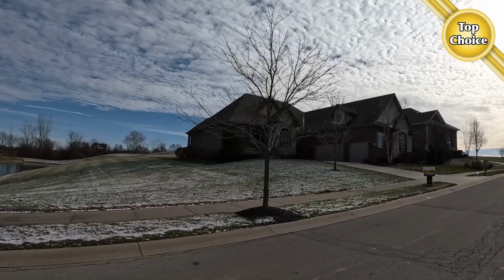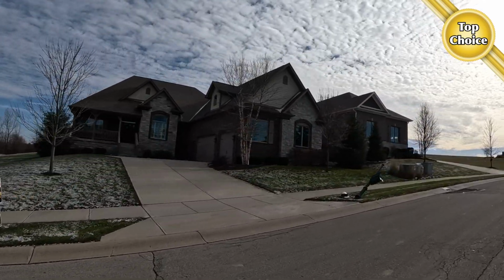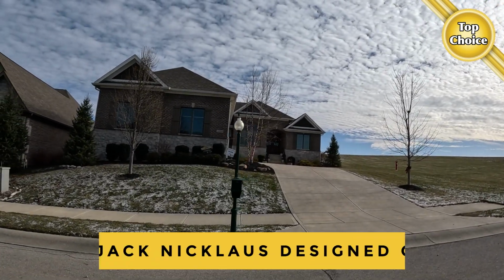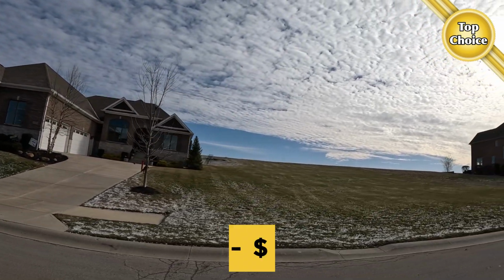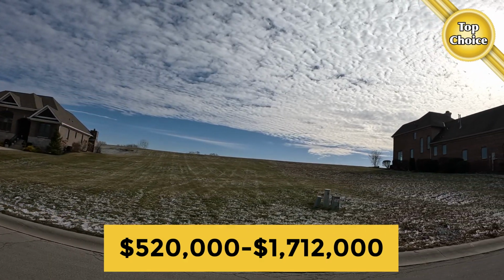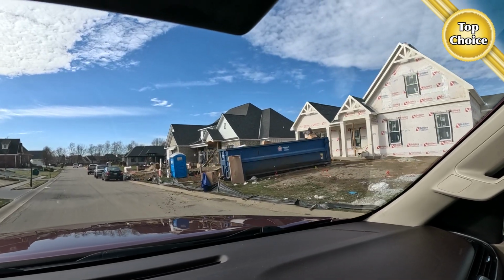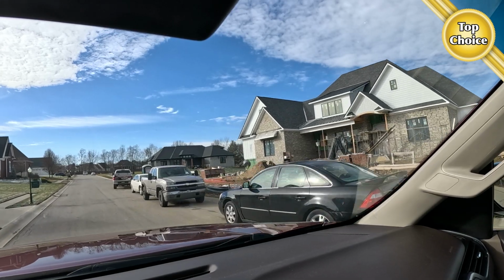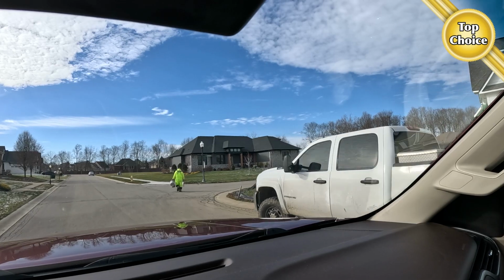We've worked our way back towards State Road 37. We're entering our 5th and final neighborhood. This is the Sagamore neighborhood. This is built around a premier Jack Nicklaus designed golf course, the Sagamore Club. Prices this past year range from $520,000 to $1.7 million. You can see they've got a lot of new construction still going on here. Really pretty homes being built.